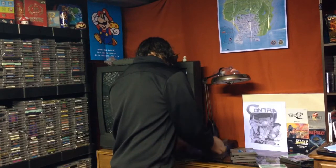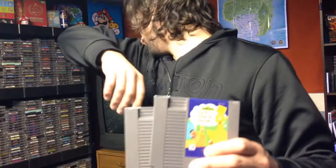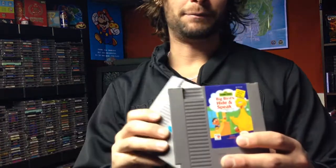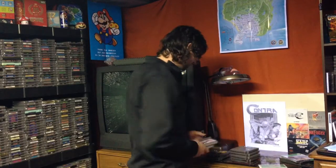Alright, so here's 2 Sesame Street games. I have 1, 2, 3, now I also have ABC, and I also picked up Big Bird's Hide and Speak. This one actually was $7, but this one really pretty much goes for 7. And then I only paid 5 for this one. Every time I see the Sesame Streets, they're always about $7 or $8 for Slackers or V-Stock. So I think there's like 2 more Sesame Street games I need still.